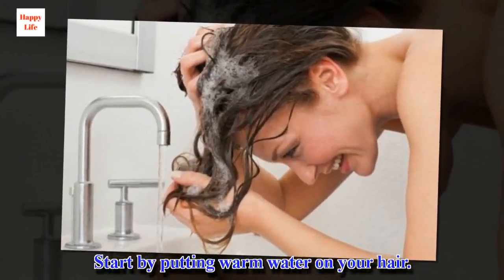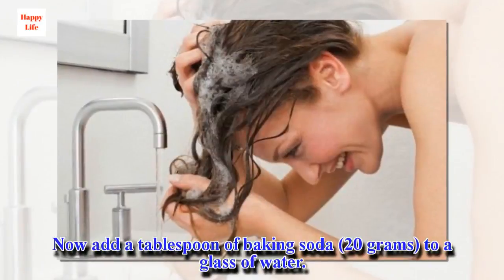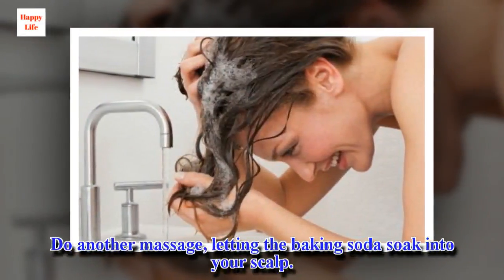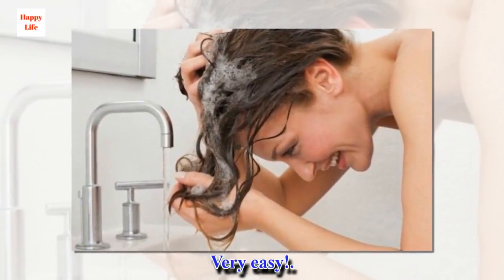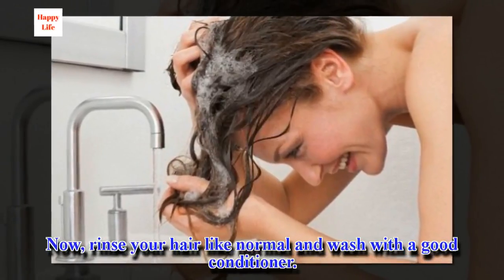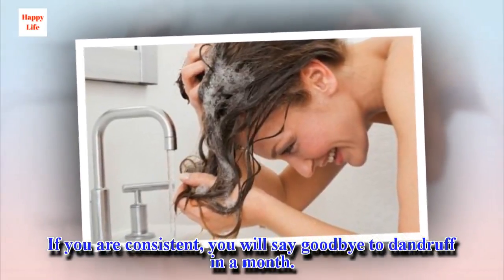Start by putting warm water on your hair. Now add a tablespoon of baking soda, 20 grams, to a glass of water. Stir well and then add it to your hair little by little. Do another massage, letting the baking soda soak into your scalp. Very easy. Now, rinse your hair like normal and wash with a good conditioner. If you are consistent, you will say goodbye to dandruff in a month.